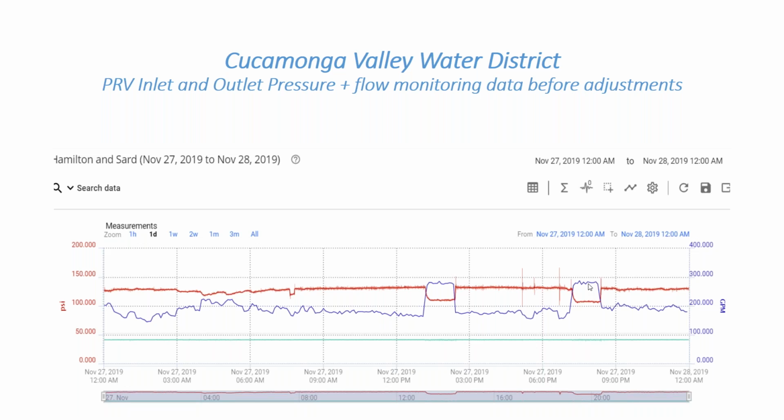Now, the green line represents the outlet pressure. That's the low pressure reading that's coming out of the PRV after pressure has been reduced. That's pretty consistent, probably in the high 40s, and that is a fairly common thing that you will see. It's very consistent going out into the network. So this is the data that was captured. This is sort of the baseline data.